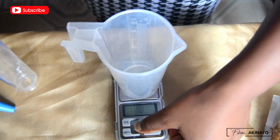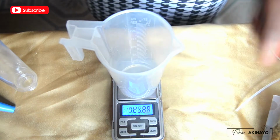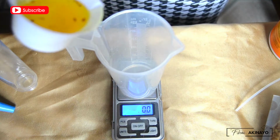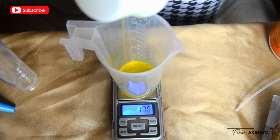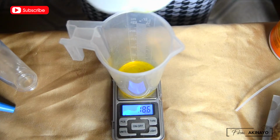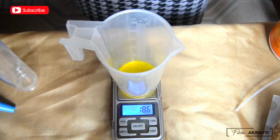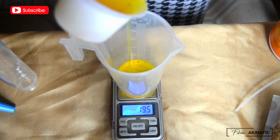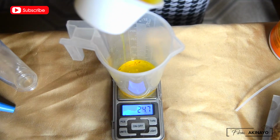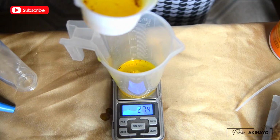Now the best way to get the most out of any oil blend or any DIY oil blend is to weigh out your ingredients. Now it's best to do this with a pocket scale or any other scale of your choice, but I find that it's easier to weigh out my oils in grams or in kilograms as against using the milliliter measurements. It's just easier that way. You have more accurate measurement in terms of your recipe.